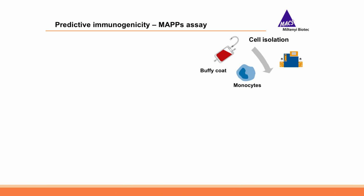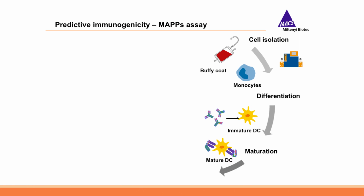In the later stages of drug discovery, you'll be looking at predictive immunogenicity. You might be wanting to use the MAPS assay, for example. In this assay, you isolate the monocytes and differentiate them to immature DCs, and then you add the biologic drug candidate. You can precipitate the bound fragments that are presented on the DCs and analyze which peptides are presented by mass spectrometry, and then identify the ones which might cause an immunogenic reaction on the T cells.